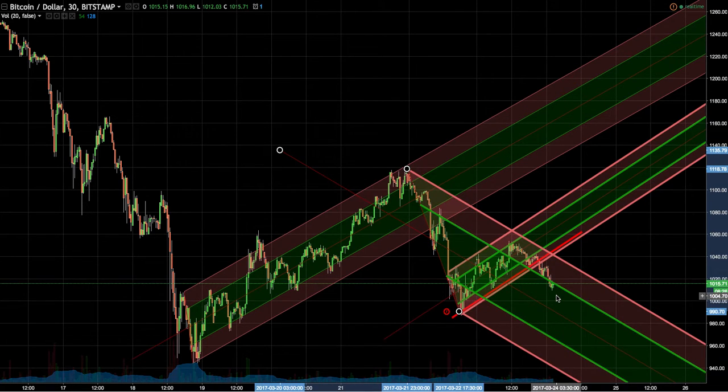This is really early. This is not something I would trade on. It's something I'm watching to see if it develops. I do think it's a pretty good possibility we'll see 990. And if we break below that, then we're kind of in another area. We're outside of the chop, and we're into bear territory, at least short term. So that's what I see on Bitcoin the next 24 hours, 48 hours or so.